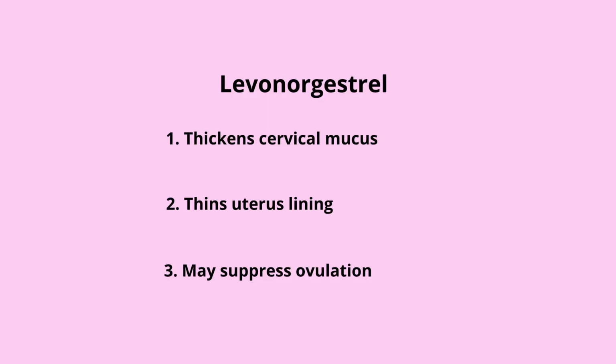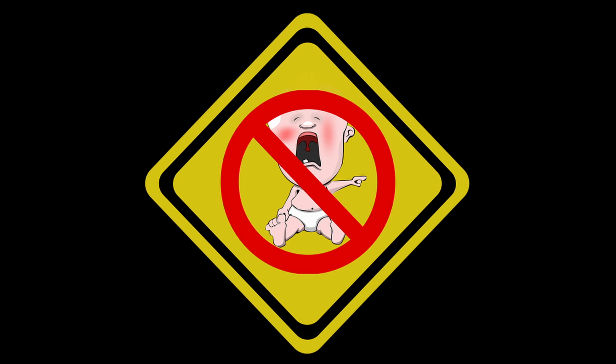So how does this tiny device prevent pregnancy? Mirena releases a hormone called levonorgestrel, a synthetic version of progesterone. It does a few things. 1. It thickens the cervical mucus, which acts like a sticky barrier, making it very hard for sperm to reach the egg. 2. It thins the lining of your uterus, so if an egg was to get fertilized, it wouldn't have anywhere to implant. 3. In some people, it even suppresses ovulation, although that part isn't guaranteed. But the key takeaway: over 99% effective in preventing pregnancy.